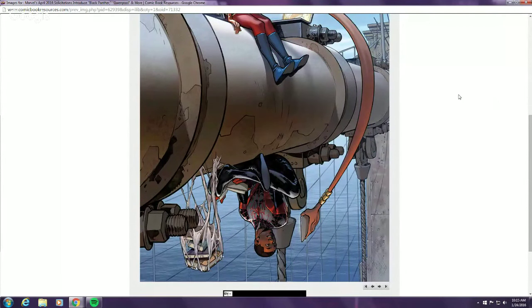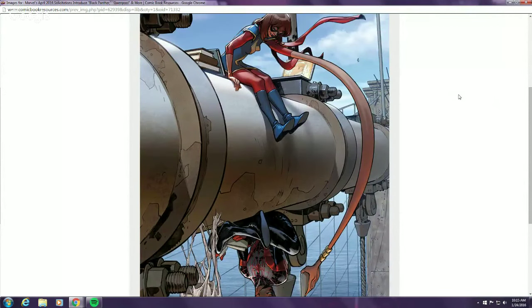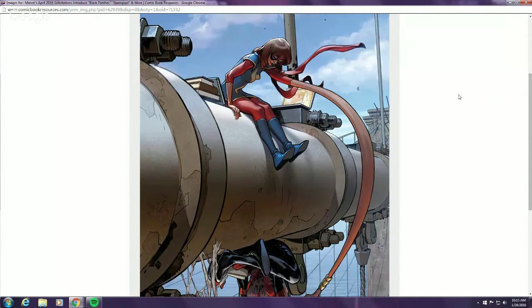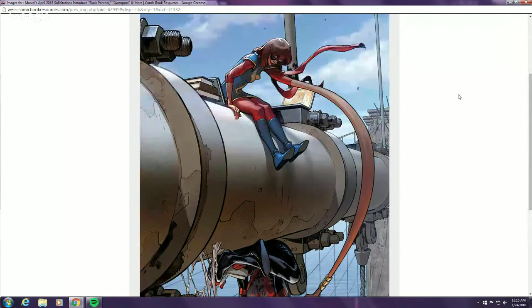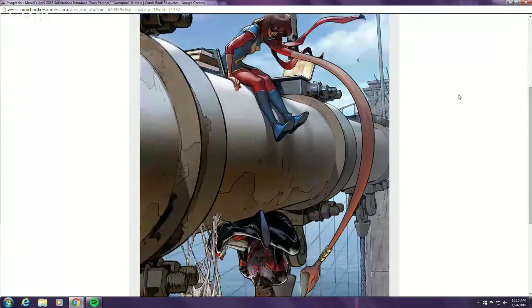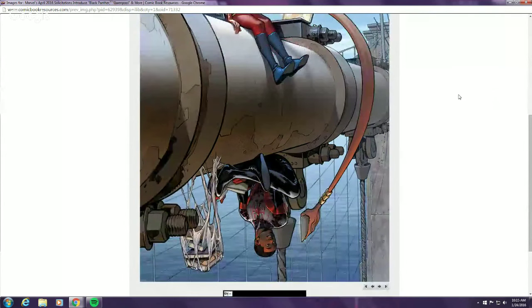No, that's a fun cover. This pipe that they're sitting on, that's on like the Brooklyn Bridge or whatever, is a nice counterbalance between those two characters. That's a really cool cover. What are the stories about? Because I like Ms. Marvel. That would be interesting. No, I like that though. It's a really good cover. Really clean.